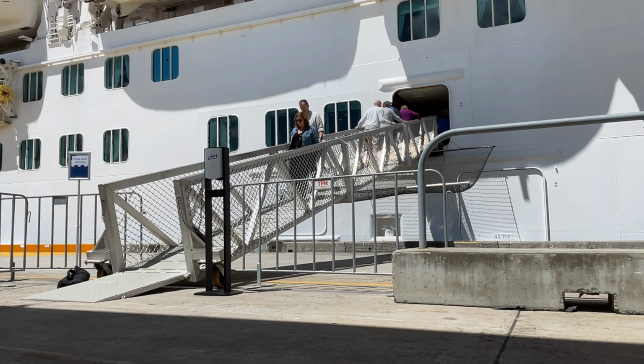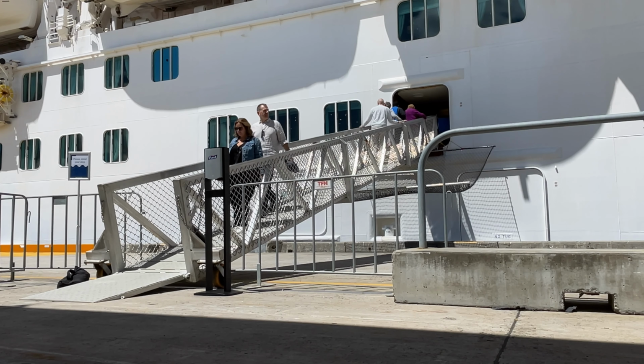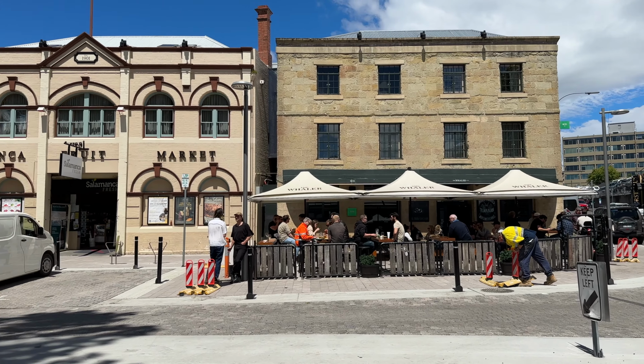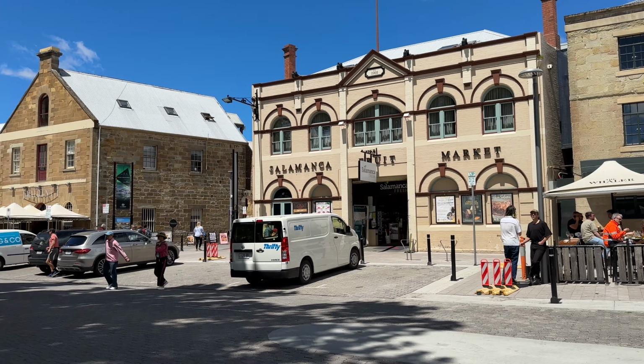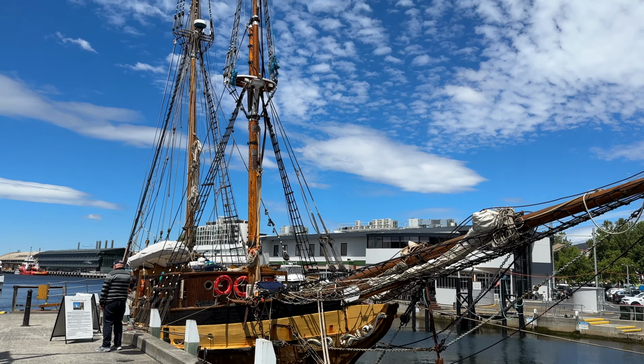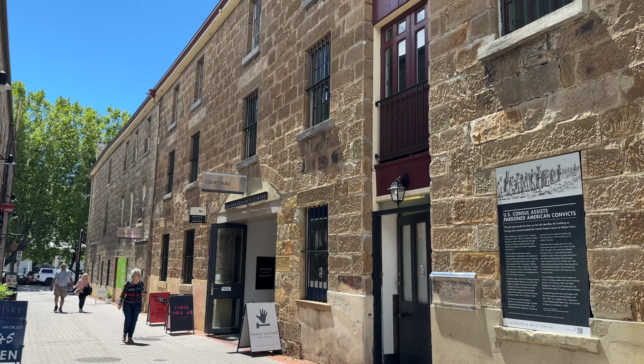After a lazy morning on board, we disembarked for a mooch around Hobart. Hobart is around 200 years old and it is such a pretty harbour city. We really enjoyed just wandering around. There are loads of interesting old buildings and so much history to soak up.